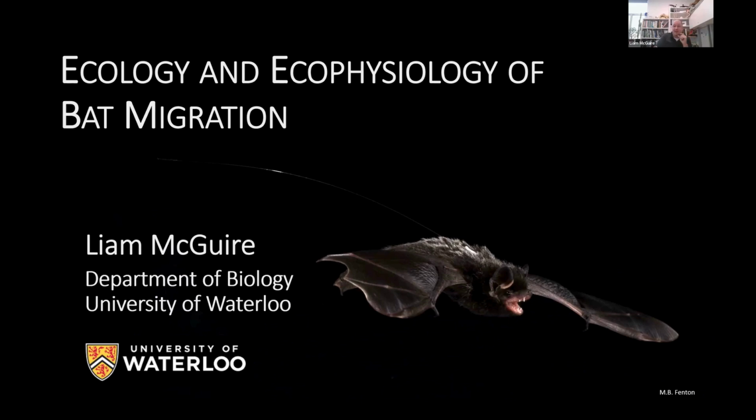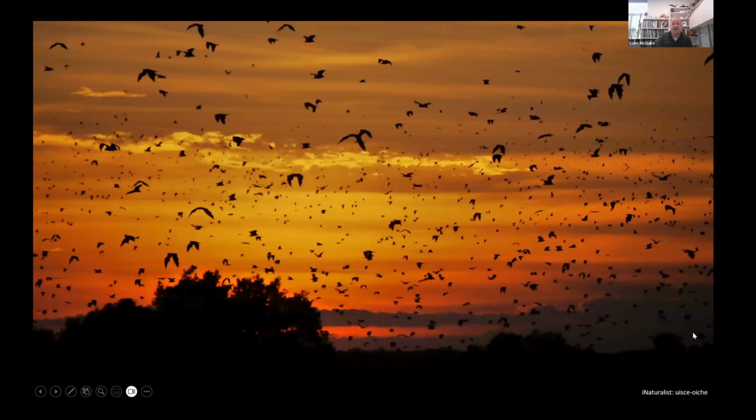But before we get into talking about silver-haired bats, it's especially exciting to have Chris here hosting us from Kasanka National Park, which is, of course, home to what is perhaps the most spectacular of bat migrations, the Eidolon helvum migration, where millions of these bats come into the park every year, and you see these beautiful photos of the sky just filled with bats against the setting sun, and it's a fantastic spectacle.